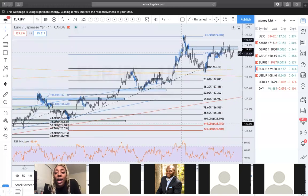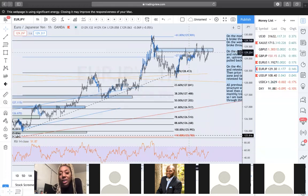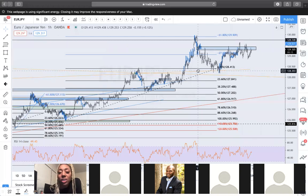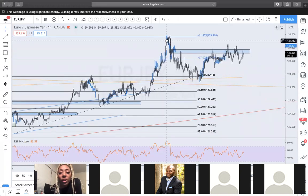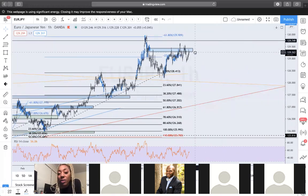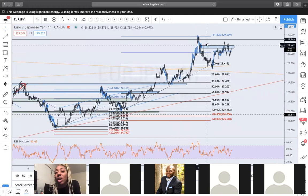Euro JPY last week. Honestly, I wish that I had given this to y'all last Saturday or Sunday, because this was kind of like common sense perfect. So price had pushed to a negative 61.8, and this is actually a direct correlation to what I'm talking about with UJ. So right here, we have a monthly foundation level. UJ is a weekly foundation level, remember?